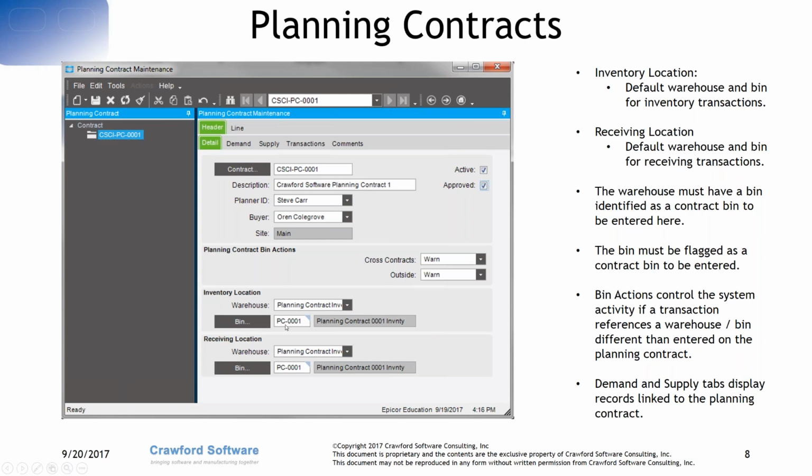As you can see, what we did in our examples here is I created a warehouse specific for planning contract inventory, and then I started making my bin numbers intelligent to each planning contract. To me, it's just a nice visual to see it and have that link and know that's where my go-ins and go-outs are all happening, tied to that one particular item.